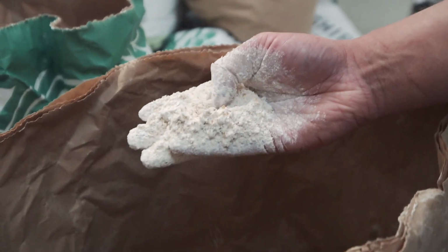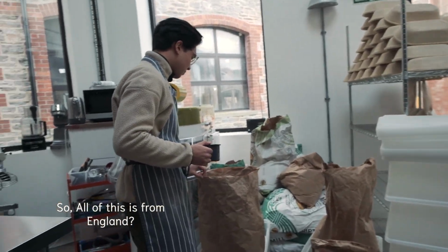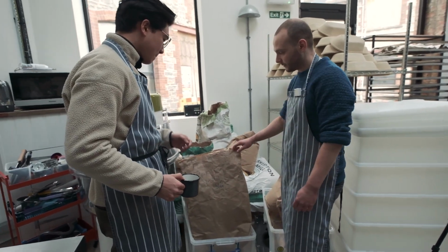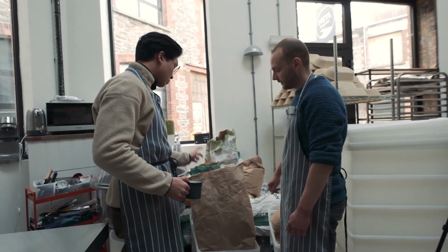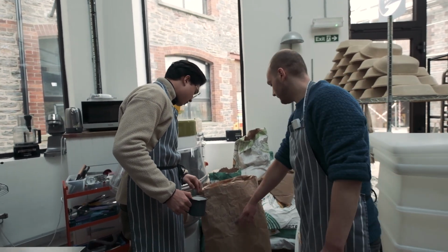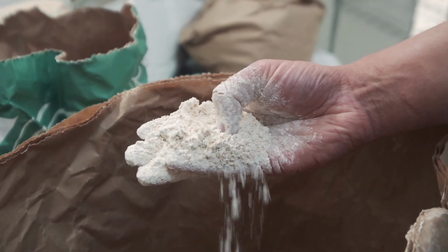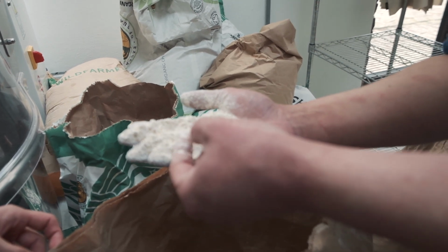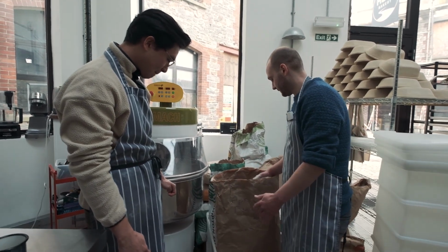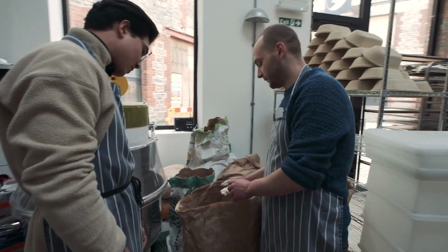Before we get into the baking, however, we need to go over the most important ingredient in bread, and that's the flour. So all of this is from England? Yes, it is. So the ones that we use the most are from the local mill, 25 minutes up the road. So that's the variety we're using in our leaven today, and whole grain. I get him to mill it in a special way so that we get almost like the white flour, and then we've got these super nice chunky bits of bran. So we know the variety, single variety, we know the farm it was grown on. We know it's from the 22 harvest, so we have full traceability on the flour.